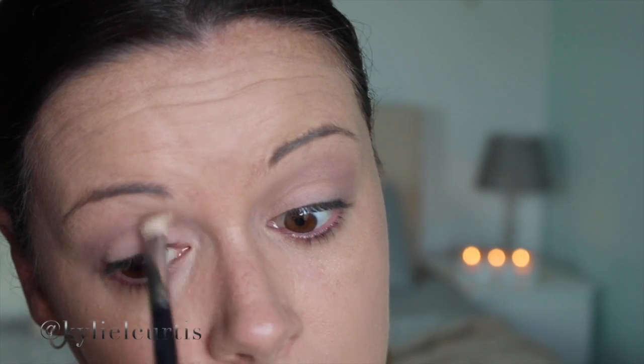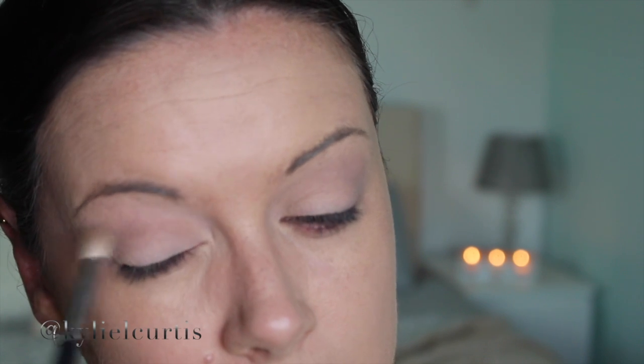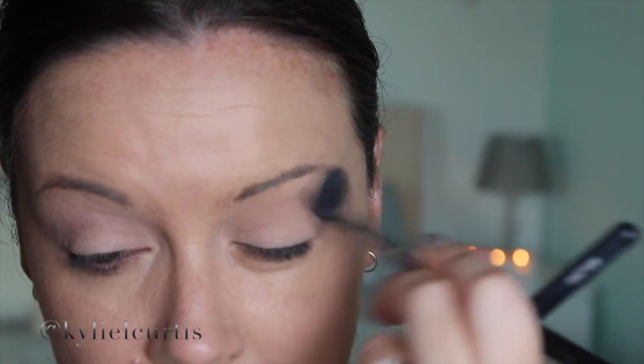I'm concentrating on the inner corners just as much as the outer corners. I want this to be a full transition shade all over the complete crease of the eye, because in a minute we'll be concentrating more on the outer V of the eye with a darker, more rich brownish shade. So I wanted this to be all over the inner crease area as well.